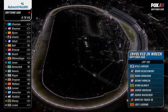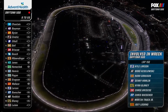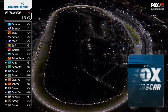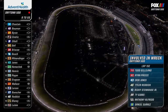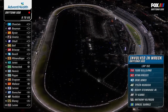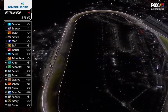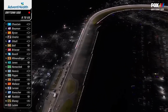Well, now it's just a matter of how many of these guys are wrecked really bad and who's not wrecked bad enough to be done. Even if you're not wrecked bad enough to be done, it's good to salvage some of those positions. But man, we got a ton of really big names on this list. Now, not all of these cars are out of the race. Roughly half of them have made it back to pit road, but with the red flag out, no work is allowed to be done on these cars until the red is lifted and the yellow flag resumes.